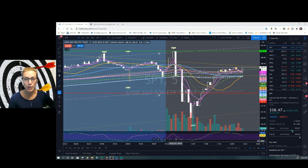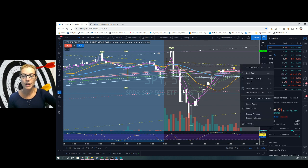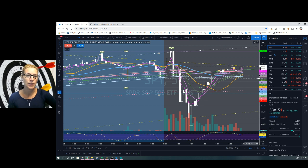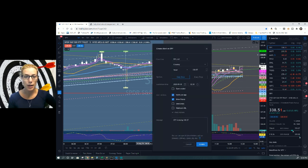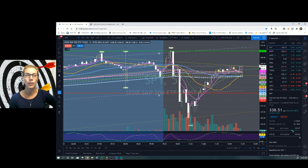You can see we're pretty much stalling right here for the moment. It looks like the high frequency trading algorithm actually just shifted to be a buy at the moment. So looking for that breakout, let's go ahead and set it here. It doesn't want to do the alert for me. 338.57. Let's do it crossing up. Would love to have that break and have you guys rock nice profits to the upside right here.